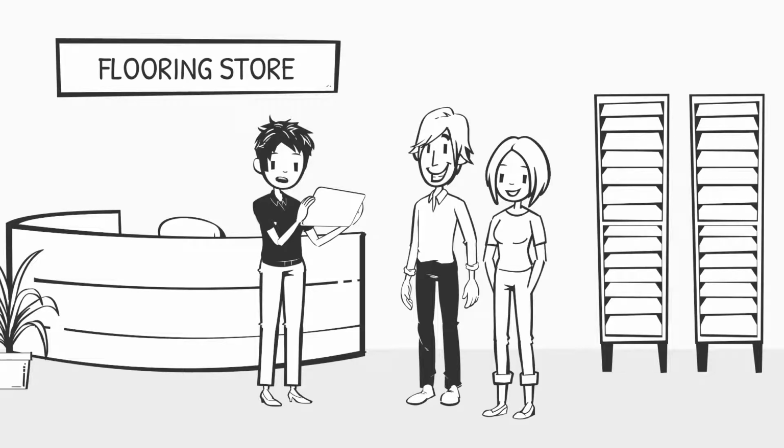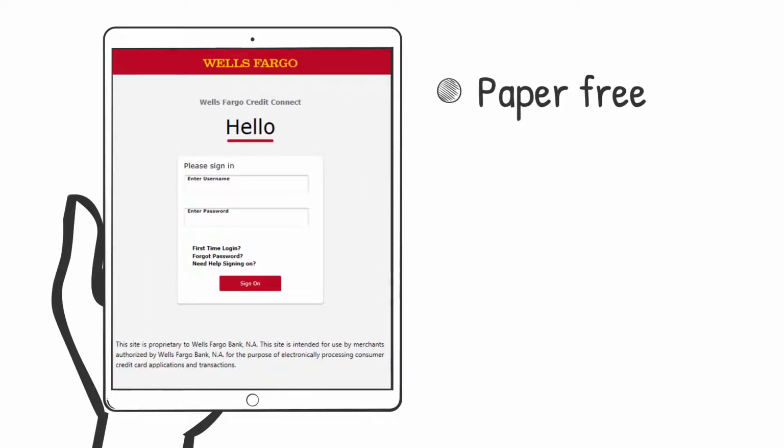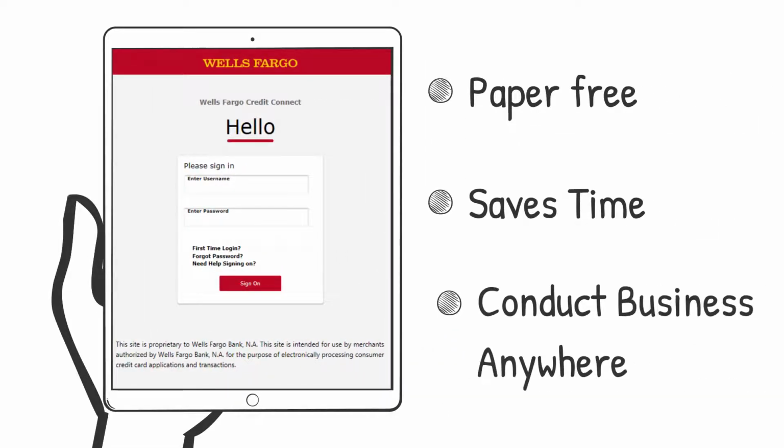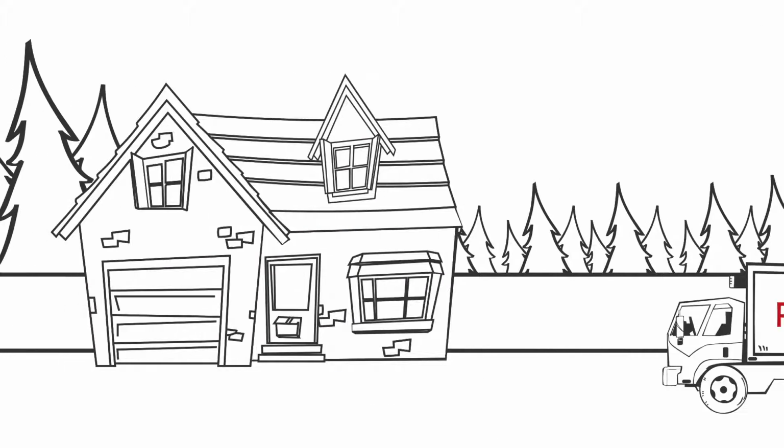Our recommended and most preferred method by retailers is our paperless process, known as Wells Fargo Credit Connect. It's paper-free, saves time, and lets you conduct business anywhere on the floor, or even if you are at your customer's home.